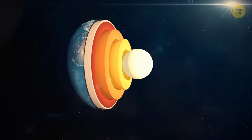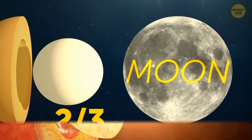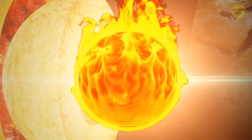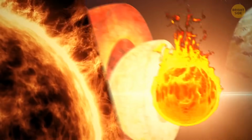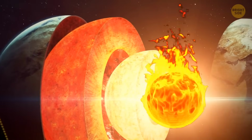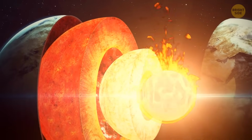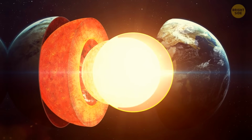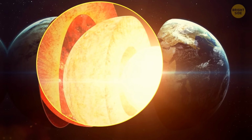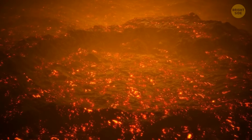core. Earth's inner core is approximately 2/3 the size of the Moon. And made of nickel and solid iron, it's burning hot. The temperature at the center of our planet is the same as at the surface of the Sun. The outer core can reach almost 10,000 degrees Fahrenheit. It's difficult to explore it because we can't go there, and it's like looking through a really dirty window of 3,200 miles of molten metal and rocks.